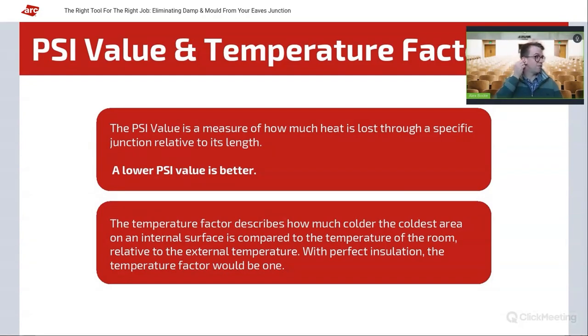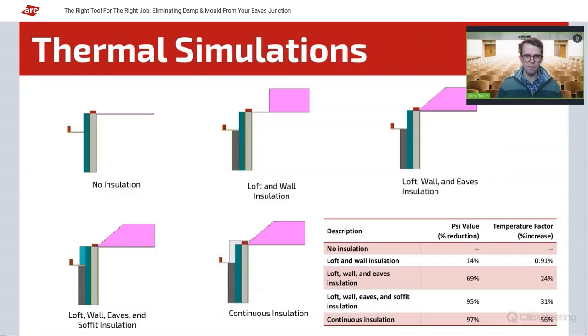Now, temperature factor is really simple, slightly convoluted, actually, now that I think about it, but it's a ratio. It's how cold your coldest surface is compared to how warm, theoretically, the warmest surface could be. It's a really simple calculation, but for some people it can cause a little bit of confusion. Sorry, we want that to be nearer 1. So the closer we can get to 1, that's the perfectly insulated building.